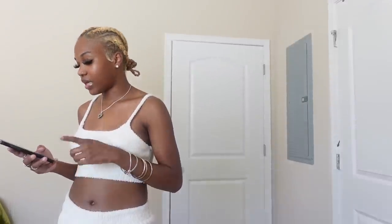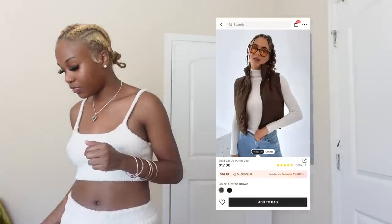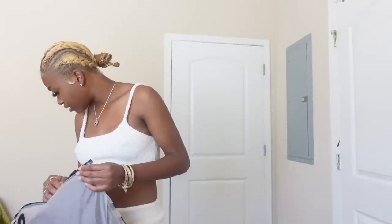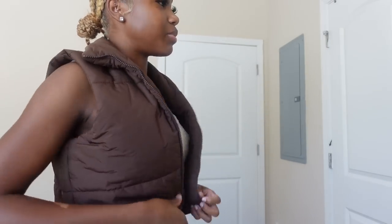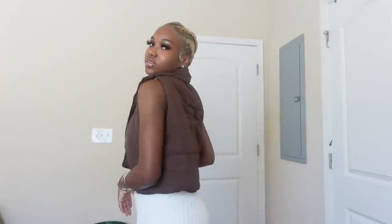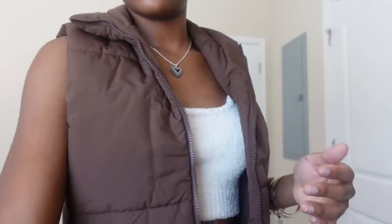Next up is a brown puffer vest. It was $15.18. I got it in a size small. So yeah, this is cute. I wish I had some pockets though, but it's gonna give what it needs to give. But yeah, y'all, this is a size small. It's good quality.